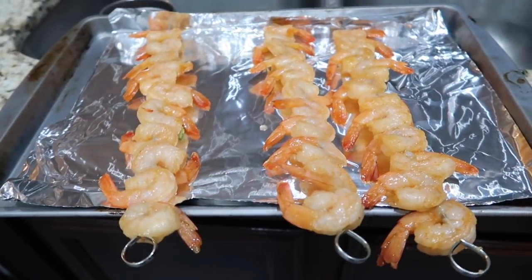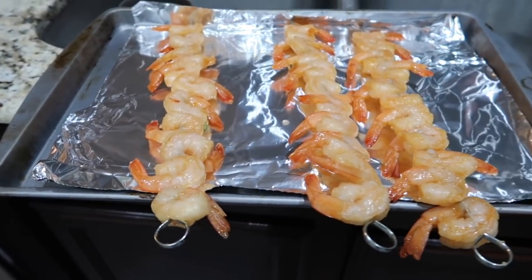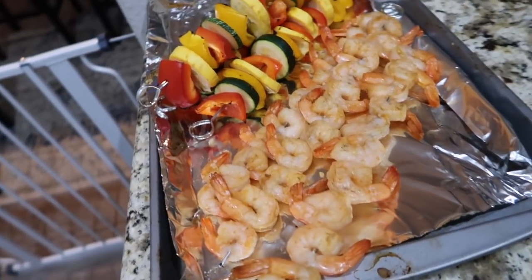These are actually already cooked, but Robbie just wants to get some lines on them, he said, and they need to be warmed up, obviously. But he was kind of surprised when I said that they were already cooked. Here is our finished product.